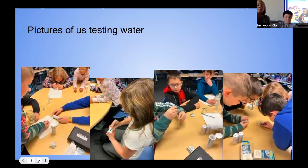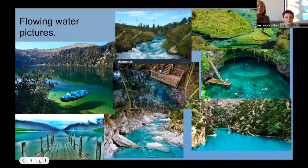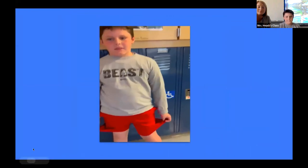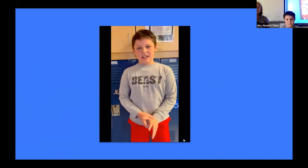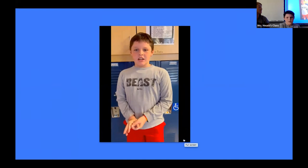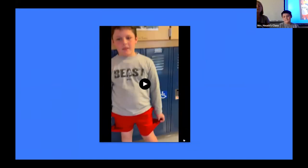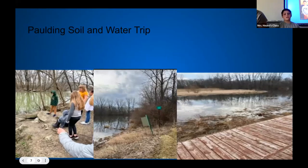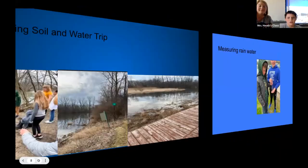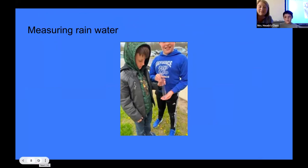Pictures of us testing water. Dissolved oxygen test. Flowing water. Our class was on a field trip to Potting Soil and Water, and we got to test the water, and we tried to filter out the bad stuff in the water, and it was really fun. Potting Soil and Water trip. Measuring rainwater. We set this rain gauge outside our classroom and continually monitored the amount of precipitation.